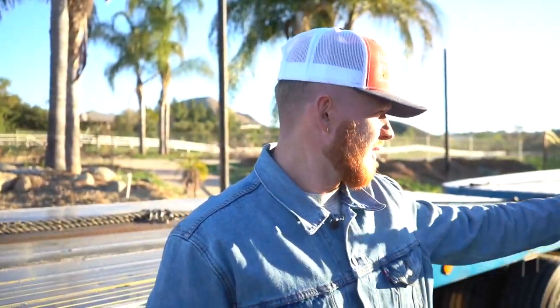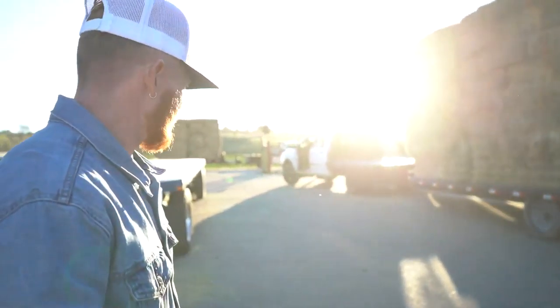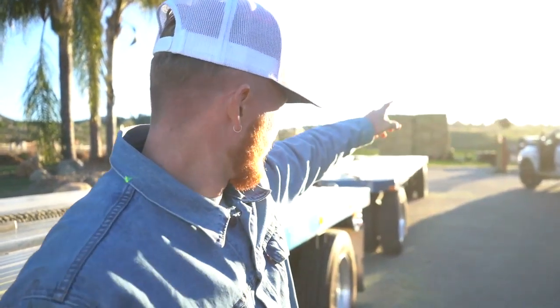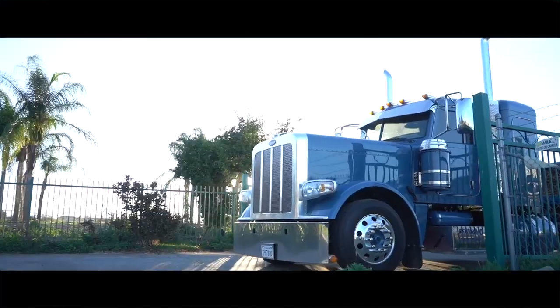Good morning. Just got unloaded. We got an alfalfa grass mix number 2. Getting everything preloaded here for the guys to get their deliveries done, and we're gonna head to Imperial. Follow Mr. Brett out there; he's going the same way, so that'll be fun.